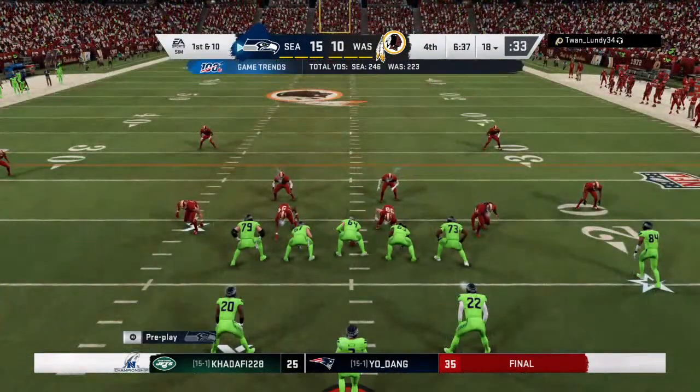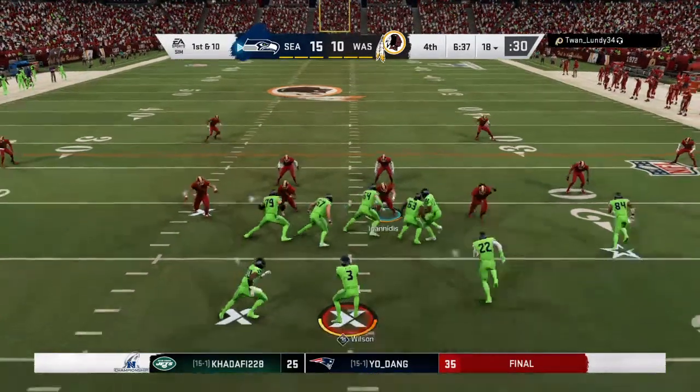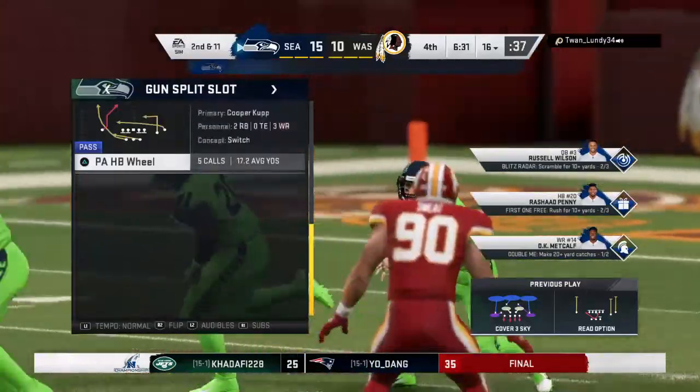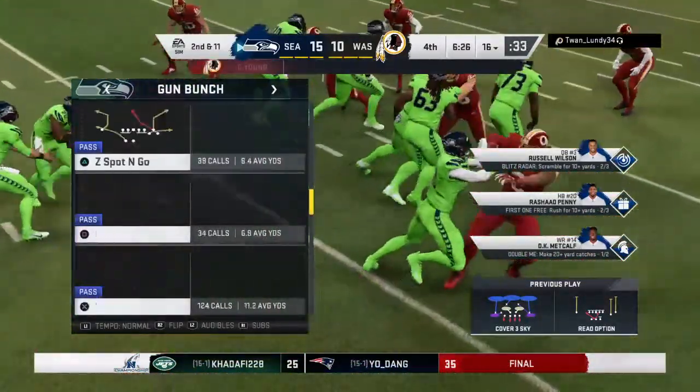Coming to the line here to begin their next drive, the Seahawks offense. From the gun, a give to Penny. And I think this defense knew what was coming as he is smothered behind the line. That's going to go as a loss of a yard, and it'll be 2nd down.